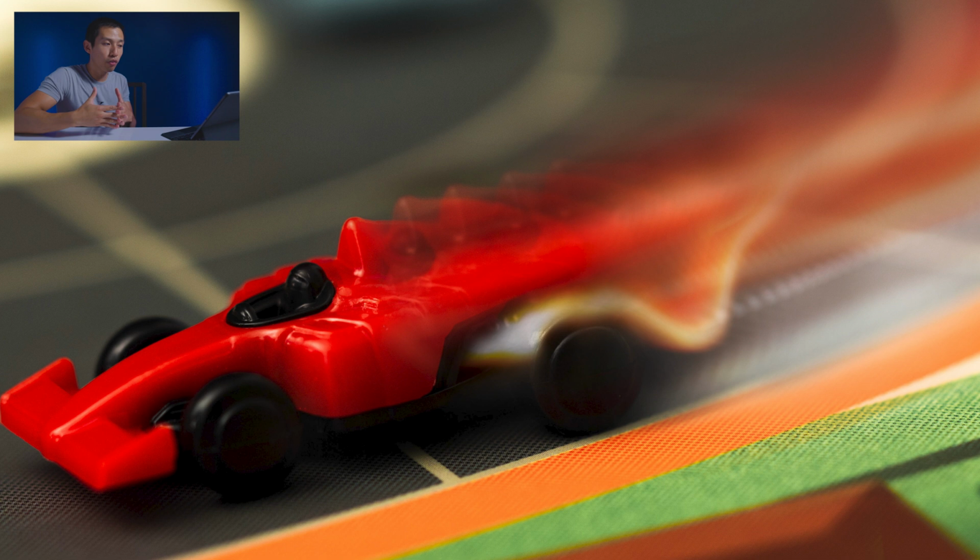Also, with the car being the forefront of the photo, it would have been really nice to get a highlight of the front of the car where it's tack sharp, because instead the bright area is behind the car.